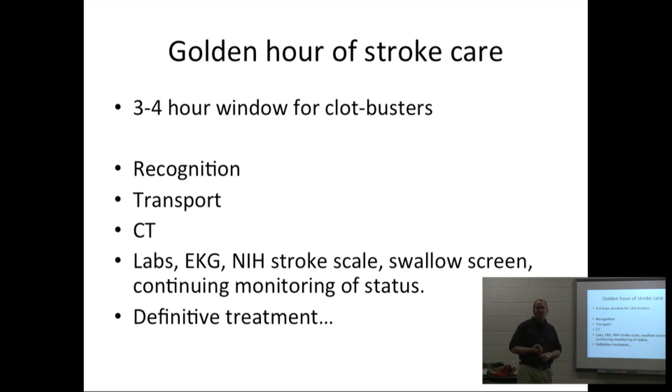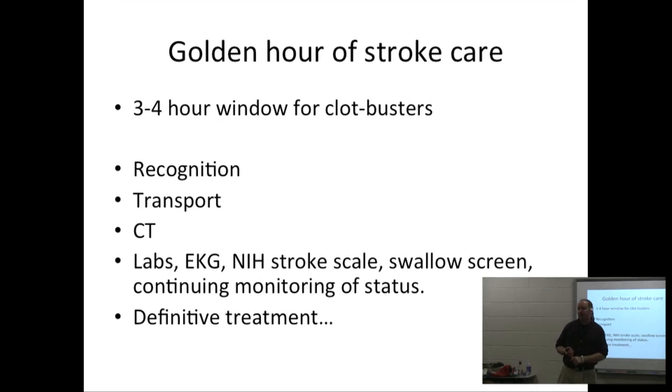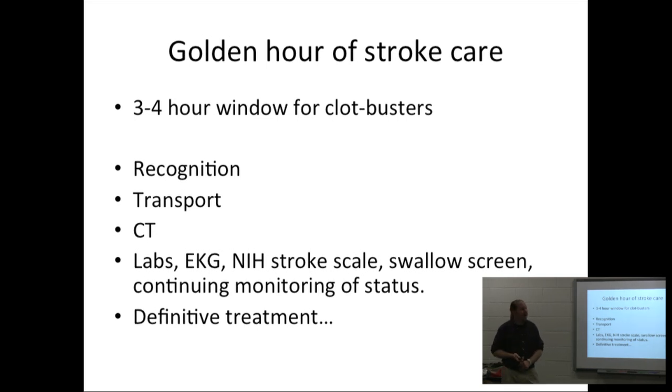So if a patient wakes up with stroke symptoms, we do not know when that stroke started because they can't tell us. So they unfortunately are excluded from this. So if they can't give us an accurate history, we need to say, when were they last seen normal? So did a family member see them get up and go to the bathroom without falling down or tripping or speech abnormalities and all that kind of stuff?